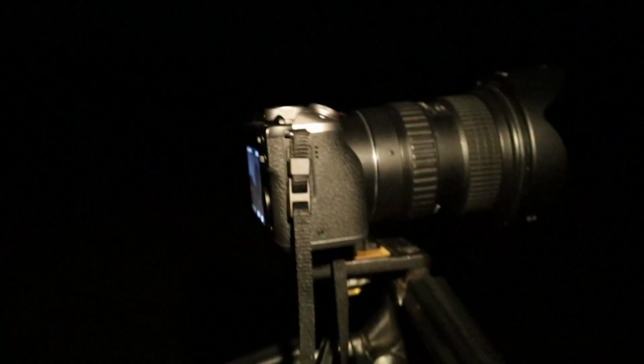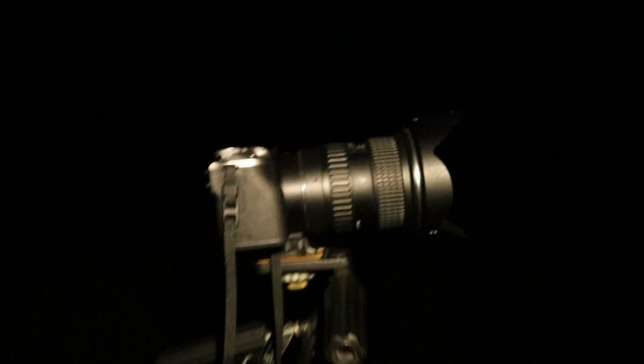So got my trusty camera right beside me here, the M6 Mark II, and I've got my 11 to 16 Tokina lens, and gonna try really hard to get some good shots.